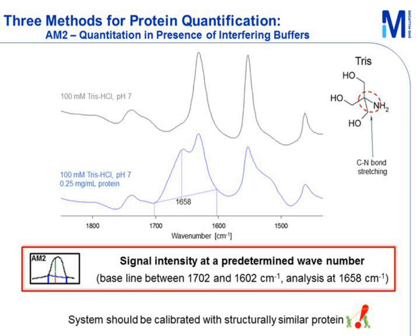The major point of this slide is to show that quantitation in this case is also possible. It requires a slightly different approach to spectra integration. So in this case, the baseline is again hooked between 1700 and 1600, but at the same time, for quantitation, the signal height is measured at the predetermined wave number. For this reason, the calibration from such a buffer has to be done with a protein which is structurally similar. So for example, if I'm using BSA to calibrate, I should quantitate the proteins which have dominance of alpha helical structure, not the antibody. If I want to quantify antibody, which has dominance of the beta sheeted structure, I should calibrate with a well-characterized antibody.